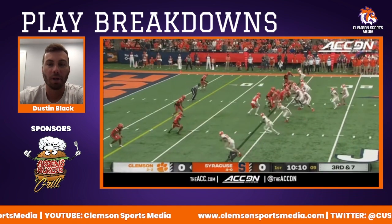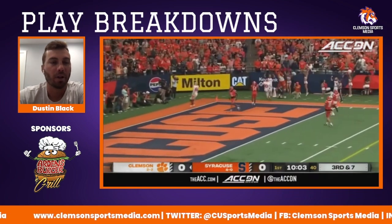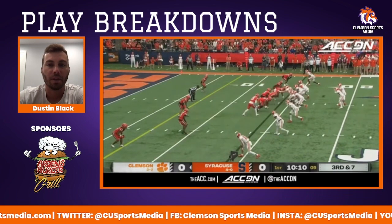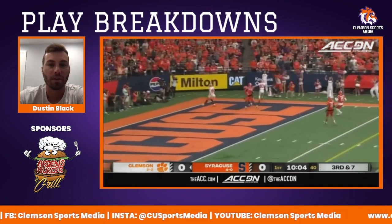But other than that, I think Cade made a great play. He obviously felt the pressure coming, evades the rusher and extends the play a little bit and finds Stellato in the end zone. I thought that was kind of the theme of the day on Saturday: Cade just making big plays with his legs, not necessarily running for a bunch of yards, but just extending plays.